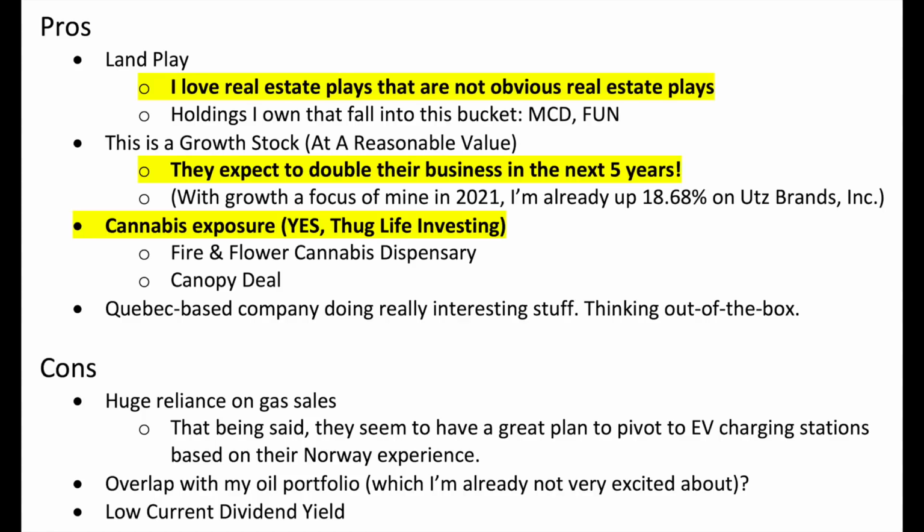Well, what I like is it's a land play. This is a real estate company that has locked up some really amazing land, but it's not an obvious real estate play. It's not a real estate investment trust, if you will. It falls into a similar bucket of companies that I own, such as McDonald's and Cedar Fair. These are, again, not real estate investment trusts, but they're real estate companies. This is a land play like those, and I love that about this.